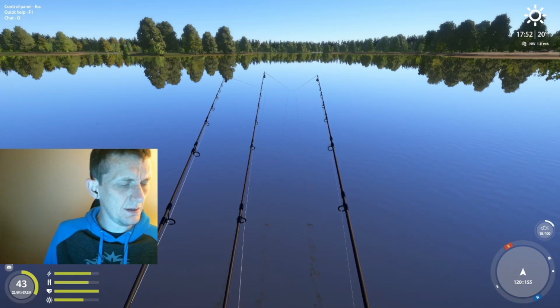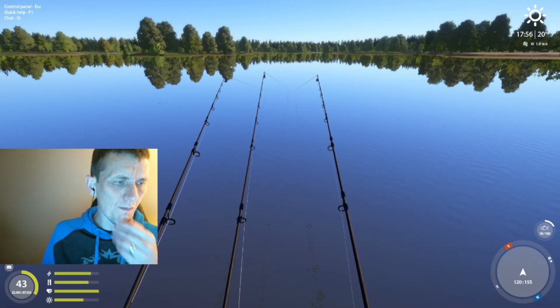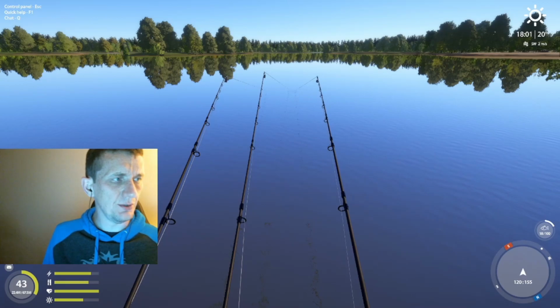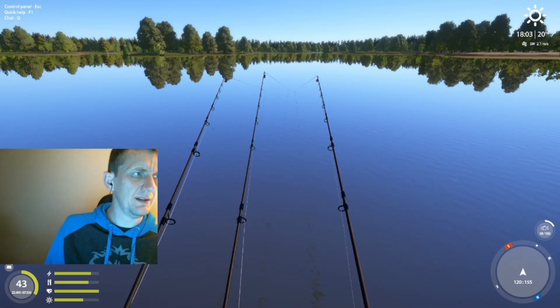5 days. Is this actually where we fished with no PVA last time? Let me see. This might have been the spot we were at. Yeah, so this is where we did the video with no PVA, and we were using Tutti Frutti, right? So it wasn't that long ago that I did fish here without PVA at all. So obviously that works, or at least it worked then.